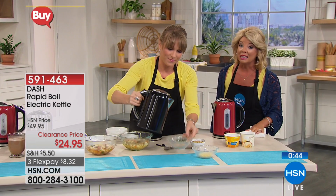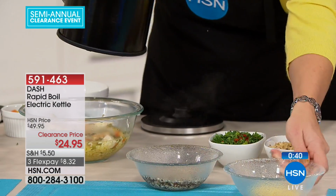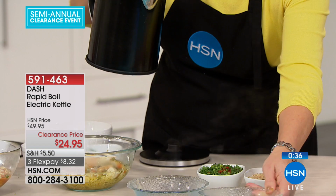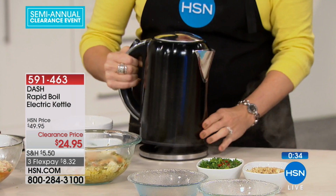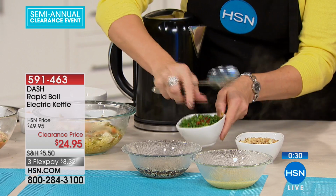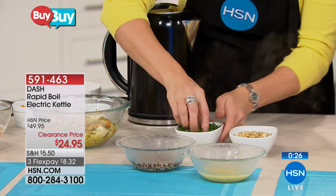We are showing you a lot of different uses when you think about when you need to use boiling water. All you need is a little grain. These grains rise with hot water, so we could do a little power salad. Call for boiled water, hot water, right? Absolutely. So this is just quinoa. This is just a little barley.